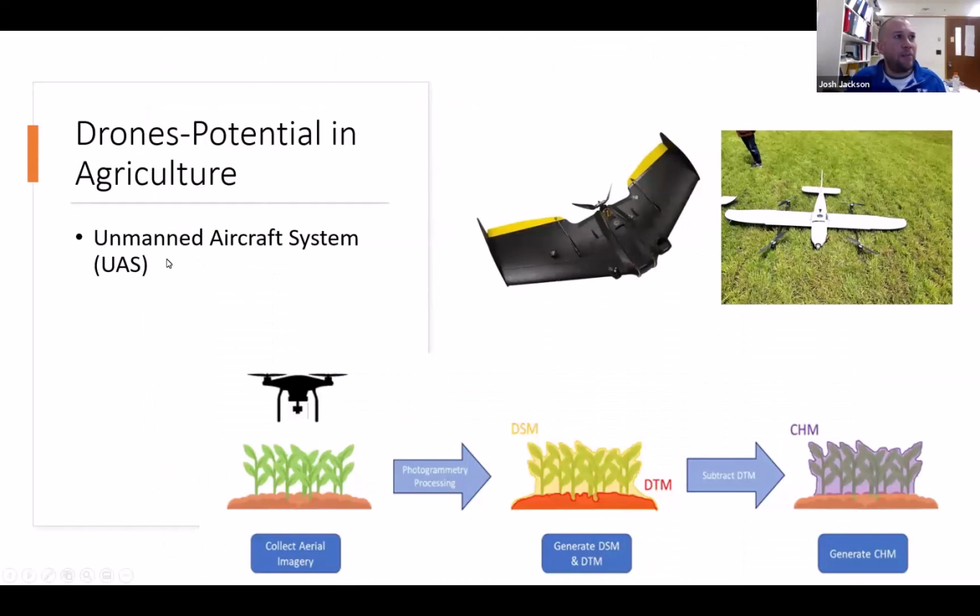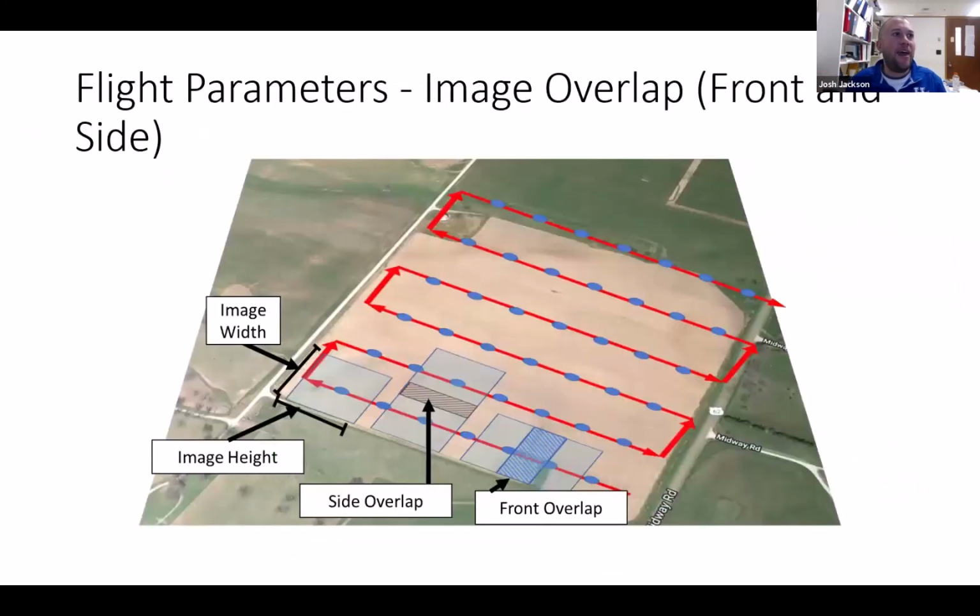So, drones, we're thinking about the unmanned aerial system. We collect our imagery, we process, and get a surface model, the DSM, and a digital terrain model, which is our ground. Then the difference between the two gives us our crop height models, and from that we get a good yield estimation.